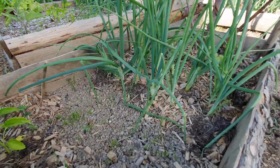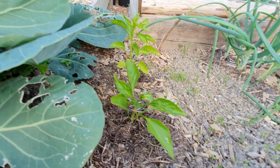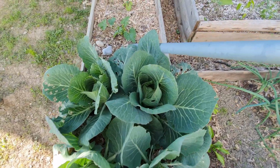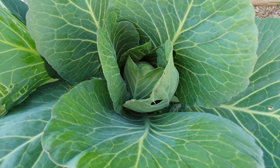Some carrots are poking out and my peppers are screaming, "Prune me, prune me!" But as you can see in the corner, the cabbages are growing bigger and they are a few steps ahead in forming heads. I can't wait to make some delicious salads out of them.